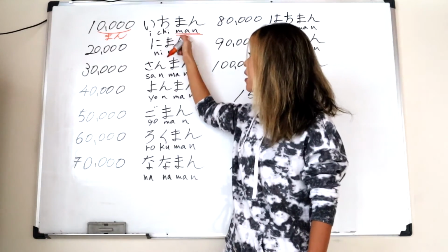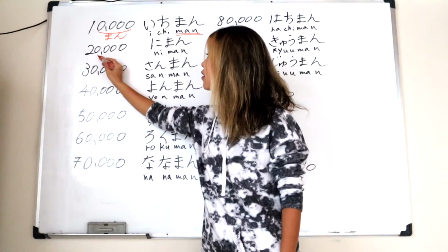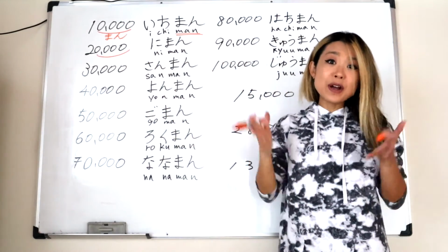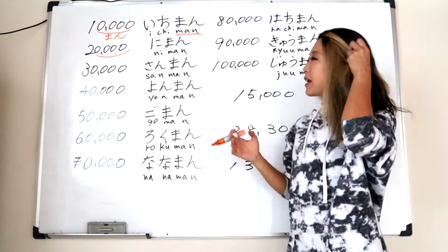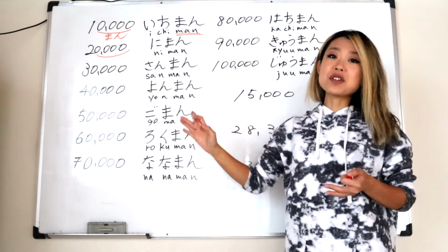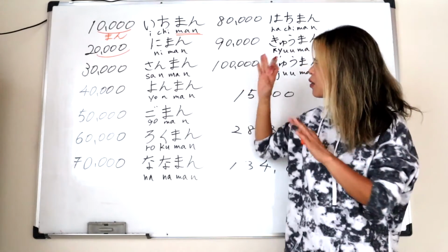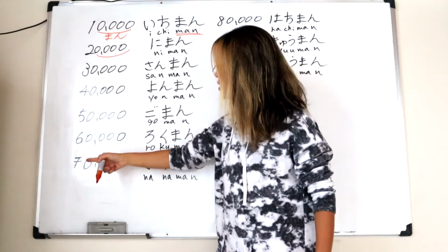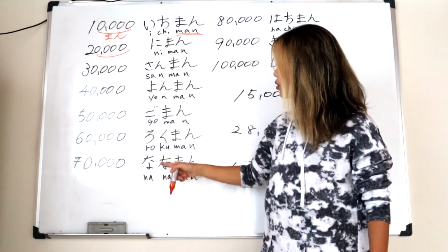So 1万, 2万. 2 and then 10,000 is 万. Very easy, but it's very different from English, Greek. I mean, all European languages are totally different from the Japanese language. But if you focus here, it's not difficult. Just 1, 2, 3, 4, 5, 6, 7.